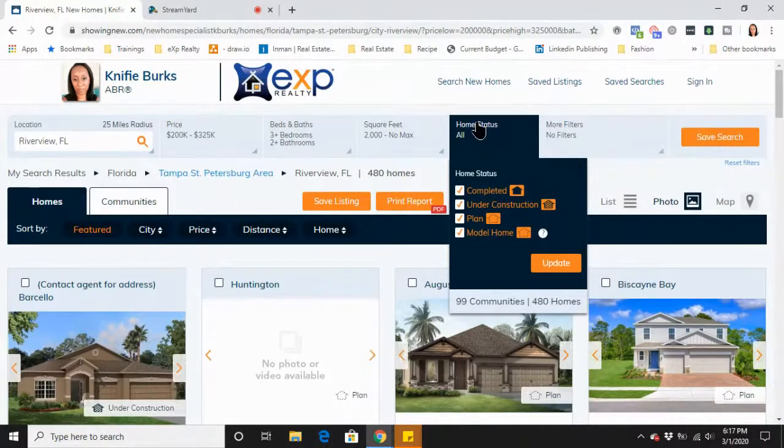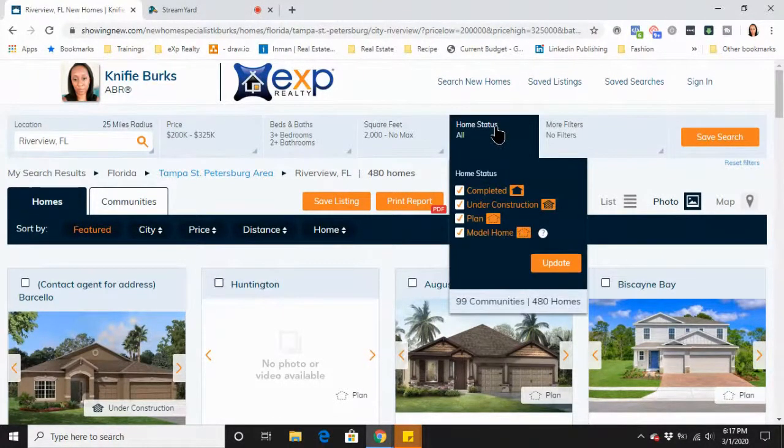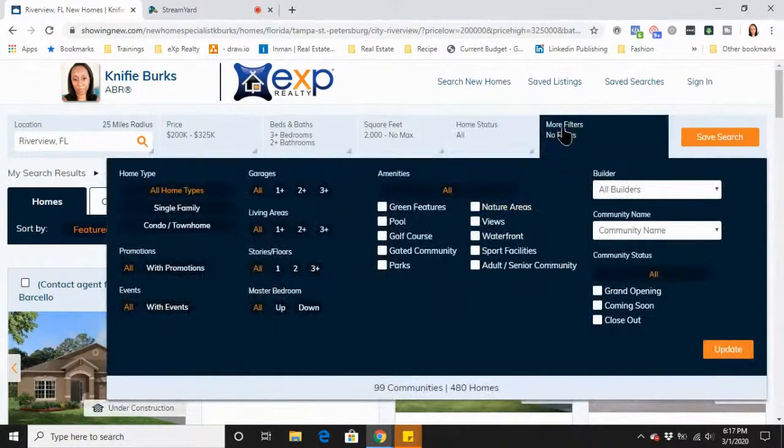So that's one thing that you can do that you can't really do on other sites, because you need to really know how far out you can go. And if you want just completed, of course, you can select that. You can click on more filters for even more. Just say, for example, you want a condo or a townhome, of course, select that.